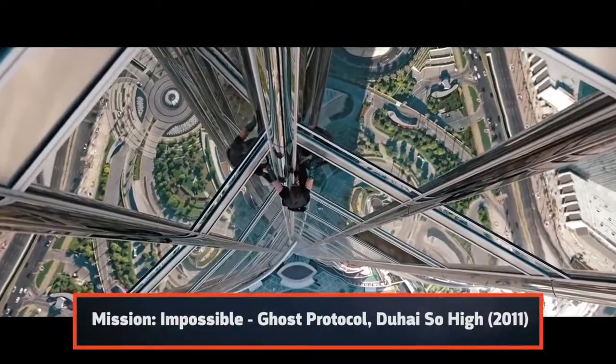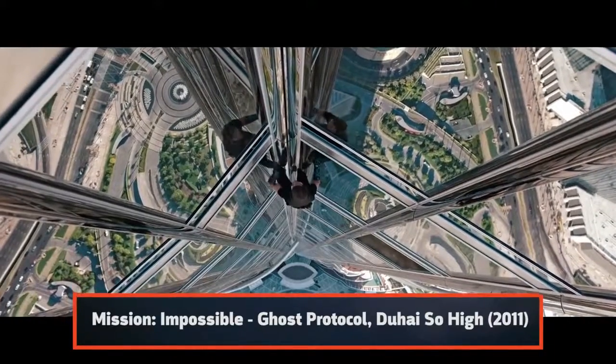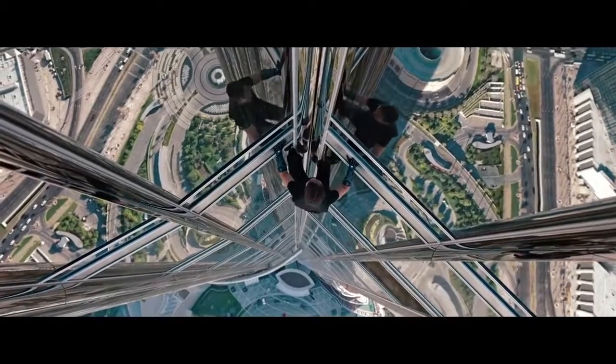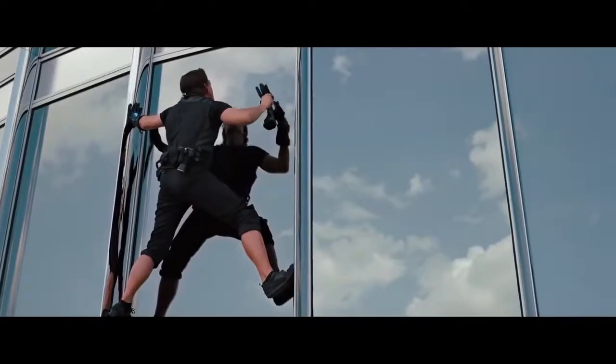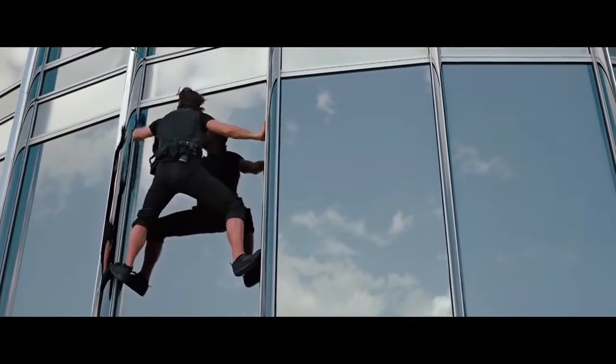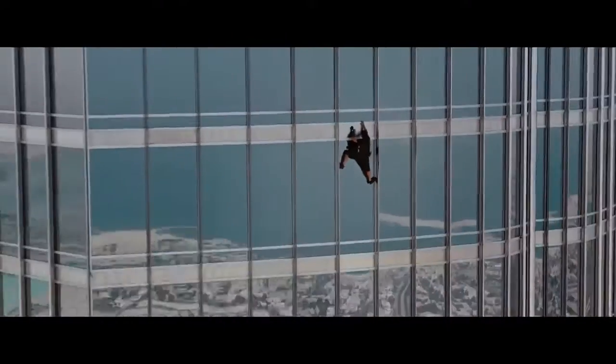In Ghost Protocol, Ethan Hunt is seen on the side of the Burj Khalifa in Dubai, 2,722 feet above the ground. The whole scene is 100% Tom, swinging, climbing, and clambering around the outside of the tallest building in the world.